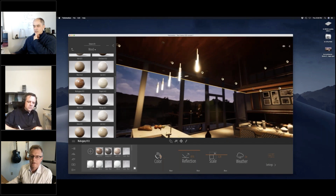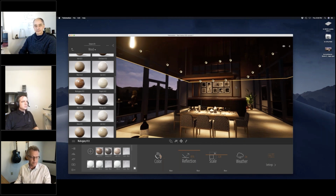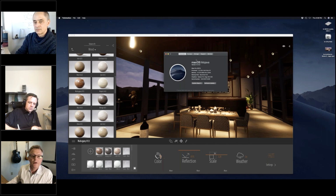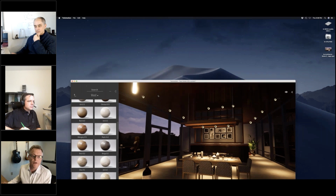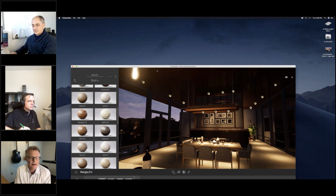So one question is, what are the specs of your computer, Peter? Yeah, so I have an iMac Pro. I bought it a couple of years ago. Let's see about this Mac. 32 gig of RAM. It's got a great graphics card. And when you're working with Twinmotion, the graphics card is really important, frankly. So for when we do virtual reality, I bought a PC because virtual reality just works. I haven't gotten it to work on my Mac at all, even though I've got maybe the top of the line Mac that you can get.